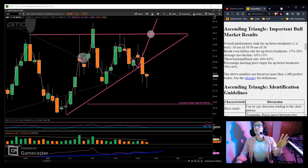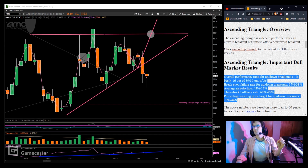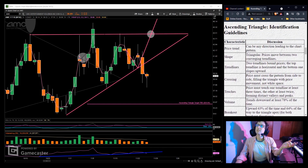So okay, the ascending triangle overview, and this is what I'm talking about. You're going to see that on his website he has all of these statistics, right? Overall performance rate, average rise and decline, throwback pullback, percentage meeting price target, which is an important one. And then he gives you the identification guidelines, and there are a lot of criteria here, right? So this is really things that need to be met.